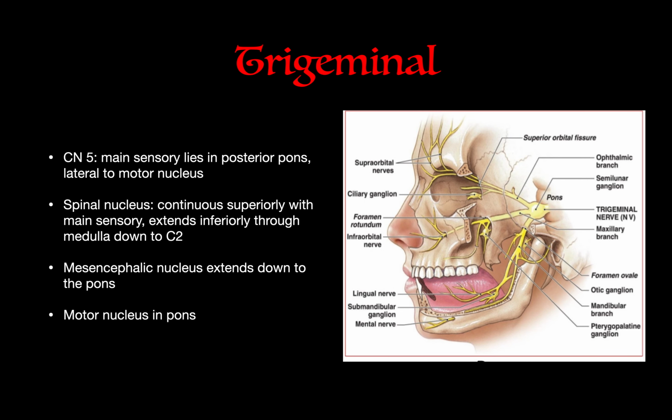Okay, here's the most important nerve for you to study because there are 3 parts of it. That's why it's called the trigeminal nerve. So this is the 5th cranial nerve, and the main sensory part of it lies in the posterior pons, lateral to the motor nucleus. The spinal nucleus will continue superiorly with the main sensory nucleus, and it will extend inferiorly through the medulla down to C2. So it has the superior and inferior division. The mesencephalic nucleus will extend down to the pons, and then the motor neuron nucleus is all in the pons.